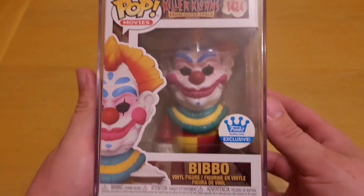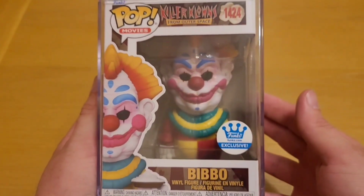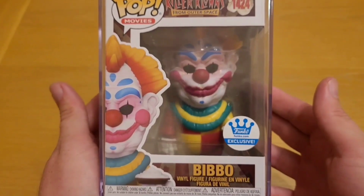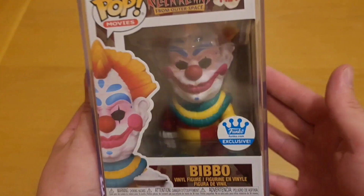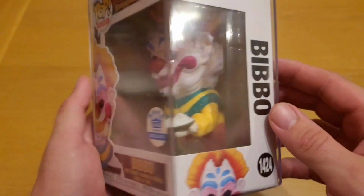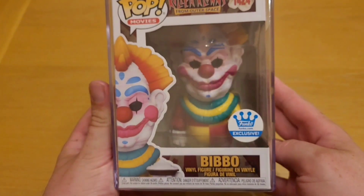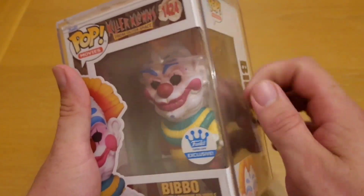The next one is a Funko web exclusive. We got Bibbo. To be honest, I don't even remember this guy in the film. Maybe it's just a clown they made, just, I don't know, background character. He's got a pie there, so I think he's one of the clowns that hires the cop halfway through the film. Again, same packaging. I put this in a hard protector.